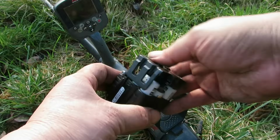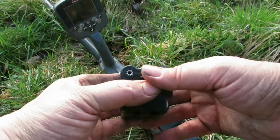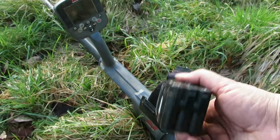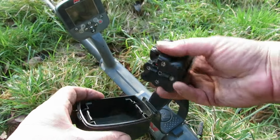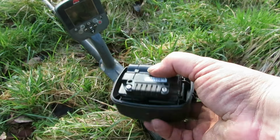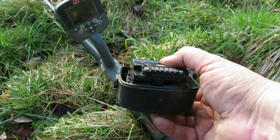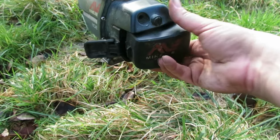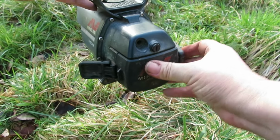Oh, what a bummer. Oh, wrong way. Like that. That goes in there. That's the problem with the Nox. You can't do this with the Nox. If the battery goes wrong, you've got to order a new one. And it'll take you 6 months to get it.